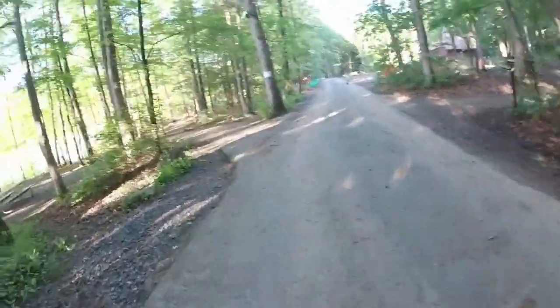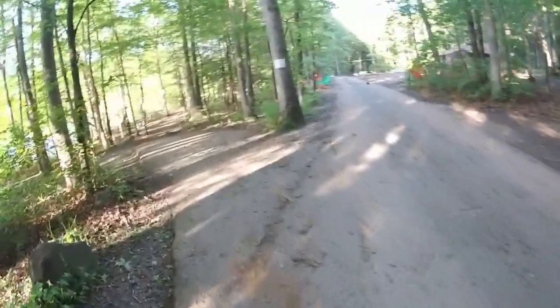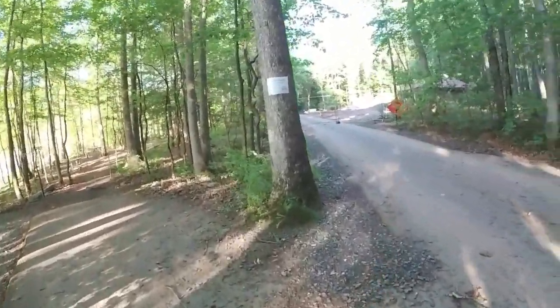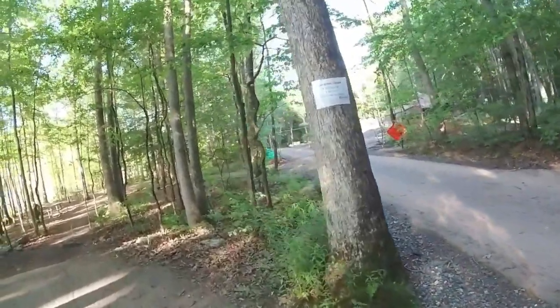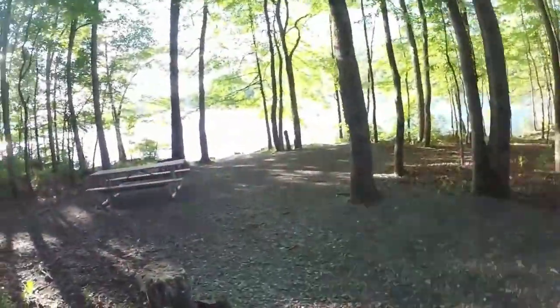And then the road goes back up this way. Normally you can drive back here. They do have it blocked off currently. You can see the sign here for the campsites are closed. So I don't know if we can go back this way and through.